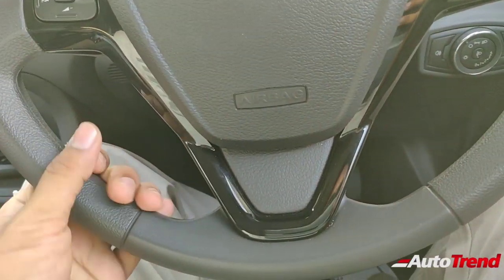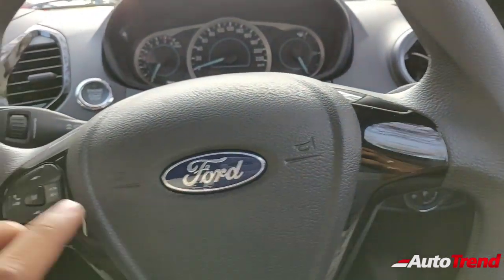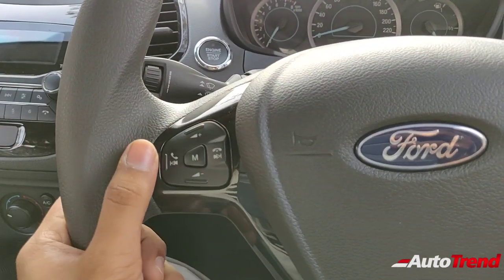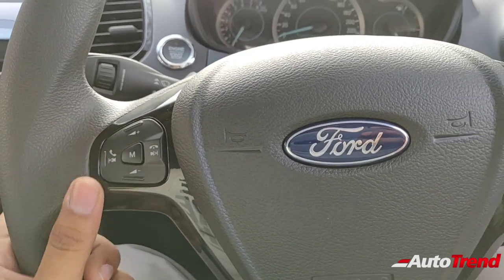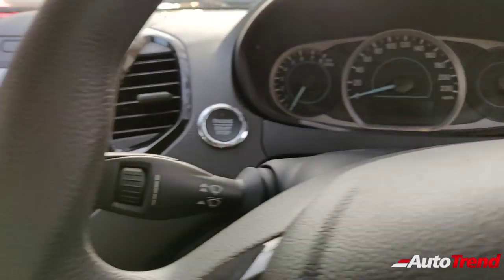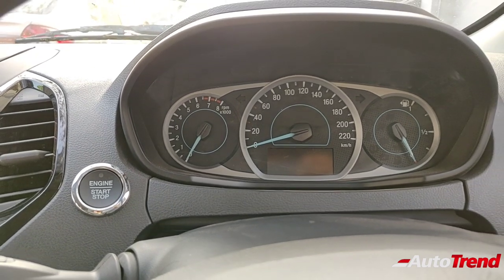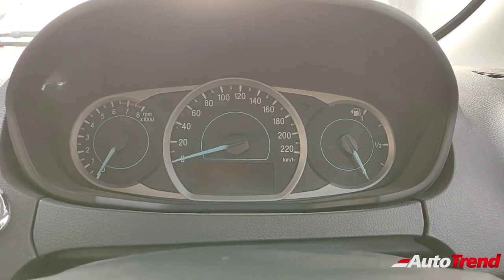Before that, let me just start with the steering wheel. The steering wheel, however, remains exactly the same as before. You get glossy black design elements with the steering mounted buttons on the left side of the steering boss. You get the exact same headlamp stalk. You get the exact same wiper stalk as well. Even the push button start button is exactly the same, and as is the instrument cluster.